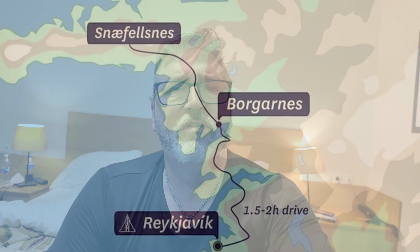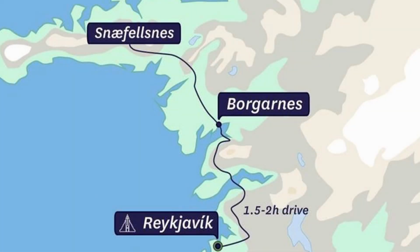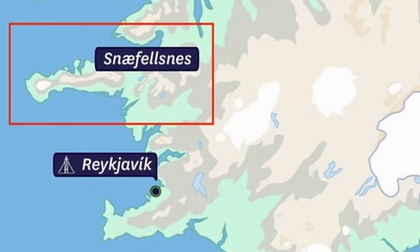Good morning from Borgarnes in Iceland, just a little to the north of Reykjavik. It's our last full day in Iceland. Today we're going to go up to the Snaefellsnes Peninsula and see all kinds of amazing things. And then, at the end of the day, we're going to end up back in Reykjavik, ready to spend our last night here. So, last full day in Iceland, let's get going.